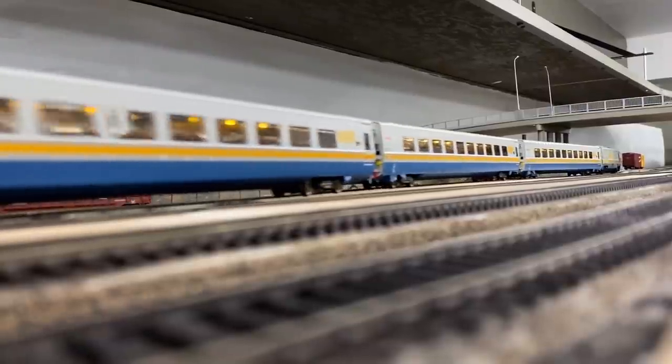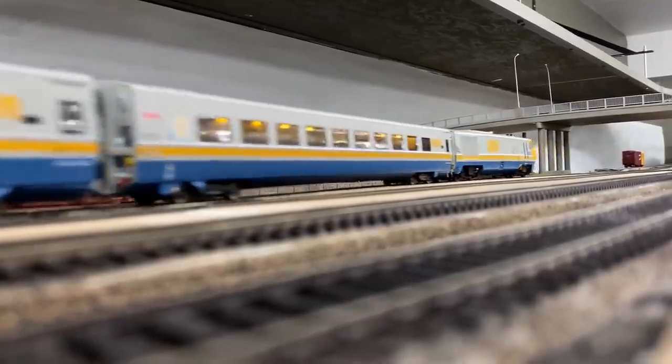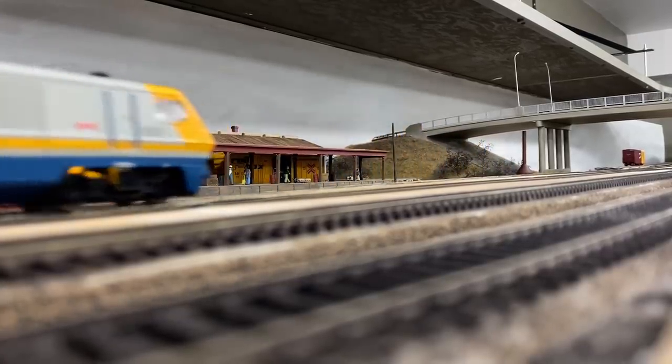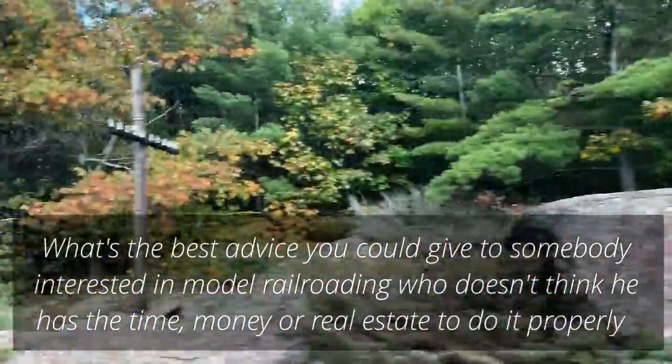So I think that there's value and merit towards being narrowly focused, so you don't end up buying one of everything. It's a way to save money. But if you're modeling the 1960s, but you really love that 1970s or 80s engine, absolutely put it on your layout. Have some fun. What's the best advice you can give to someone interested in model railroading that doesn't think he has the time, money, or real estate to do it properly?